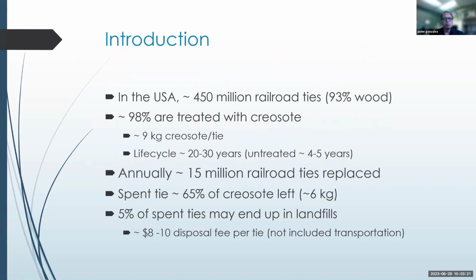So in the US, we have about 150 million railroad ties right now in use, of which 93% of these railroad ties are from wood. Most of the wood are hardwood. One example is quercus or oak. Out of total ties of wood, about 98% are treated with creosote. The reason that creosote is used is as a preservative for these ties.